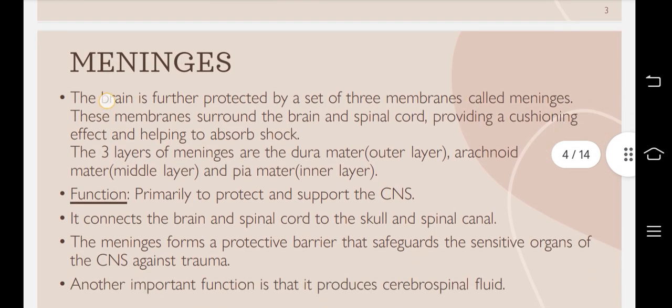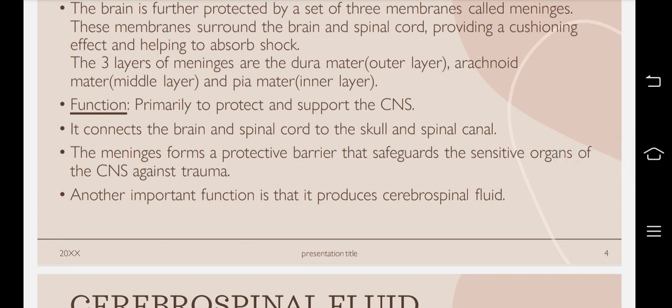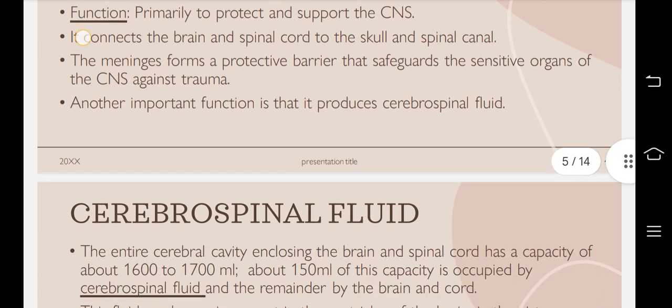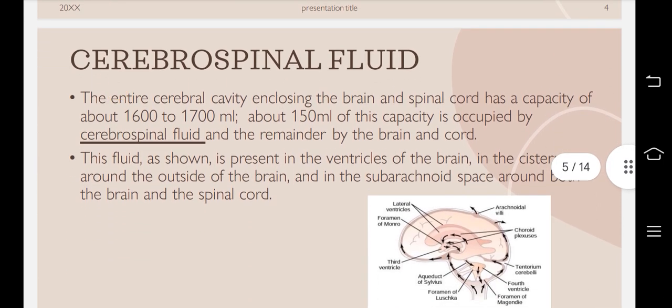And meninges. The brain is further protected by a set of three membranes called meninges. These membranes surround the brain and spinal cord, providing a cushioning effect and helping to absorb shock. The three layers of meninges are the dura mater, arachnoid mater, and pia mater. Dura mater, outer layer, arachnoid mater, middle layer, and pia mater, inner layer, function primarily to protect and support the CNS. It connects the brain and spinal cord to the skull and spinal canal. The meninges form a protective barrier that safeguards the sensitive organs of the CNS against trauma. Another important function is that it produces cerebrospinal fluid.